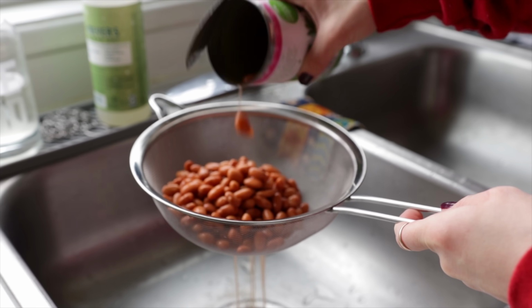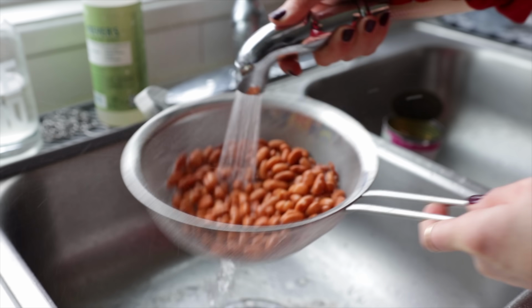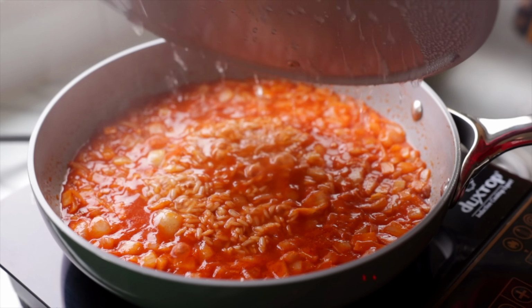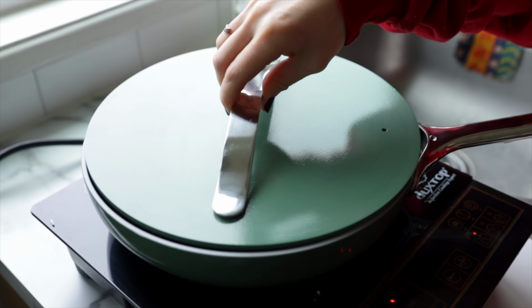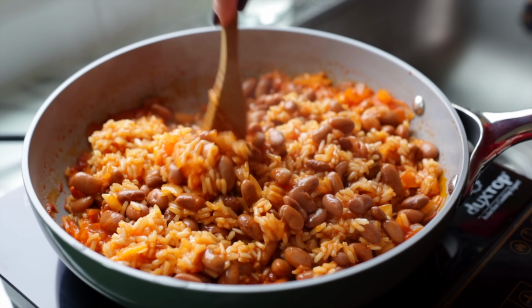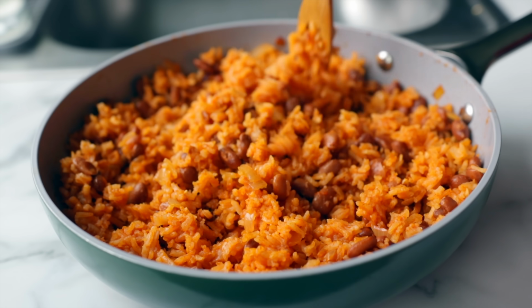Around the halfway point, I also like to add in some beans just to up the protein content of the meal overall. I used pinto beans this time. You just want to drain them and give them a really good rinse and shake off as much of the extra water as you can. I just put them on top of the rice, and then during the last 5 or so minutes of cooking, I like to kind of fold them in. Once the rice is done cooking, I let it sit for about 5 minutes or so, and then I go in and fluff it up with a fork.